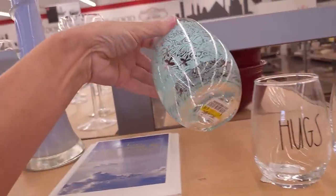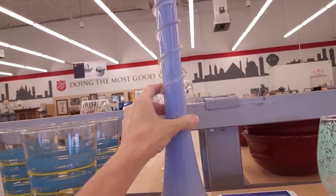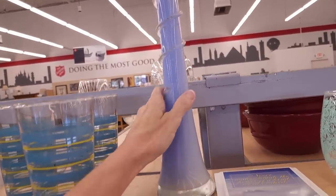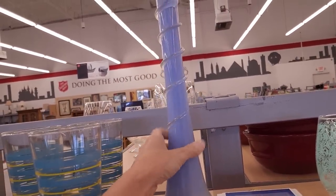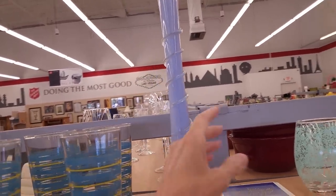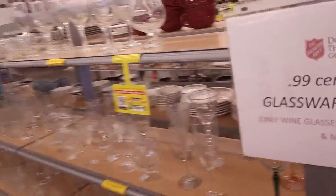Hugs and kisses glasses. This is neat. It's got some rigory on it. It is broken here though. It's not a super high quality piece. It's just got a nice decorative flair to it. But being broken, that is no good.